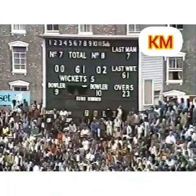Now there is a miserable looking scoreboard from the Australian point of view. A very good one from the West Indian point of view.